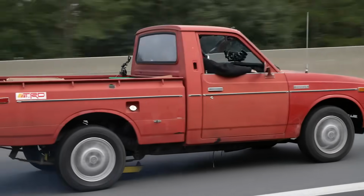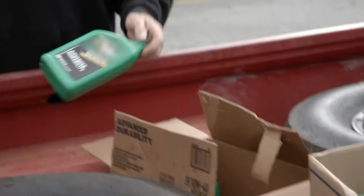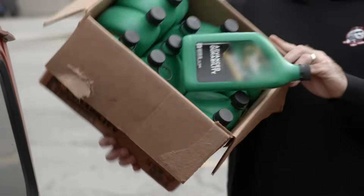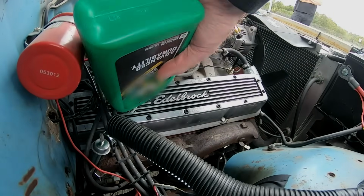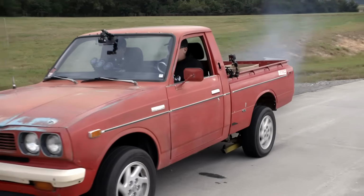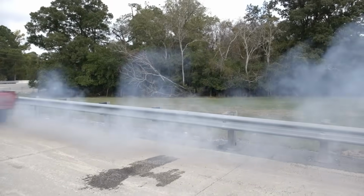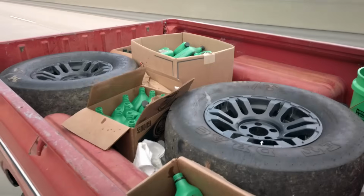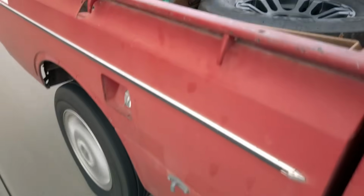Day 2 of our trip, and we are now officially cracking open the second case of motor oil. That's right. Today alone, we have gone through 13 quarts of motor oil. I can't tell if that's tire smoke or motor smoke. So we put in 20 quarts of oil to go 180 miles. That's 9 quarts per mile.